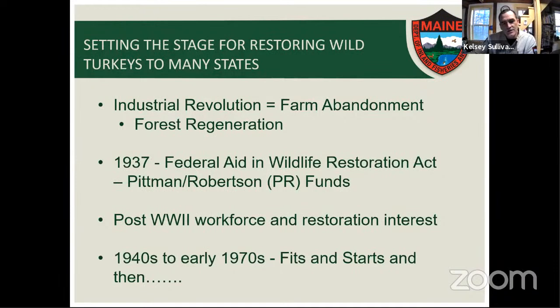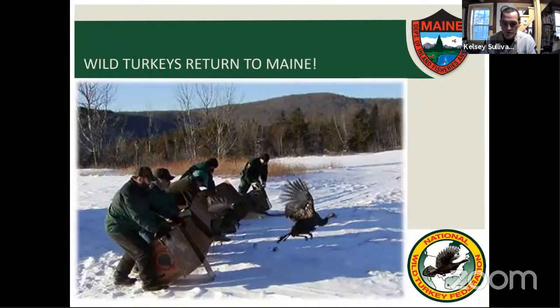And note here, between 1940 and early 1970, there was a lot of effort to try to bring wild turkey back to not only Maine, but a lot of different states that didn't have them anymore. Some states still had some refuge of wild turkeys, but for the most part, they were gone for many of New England states and other states. And I say fits and starts because a lot of the effort was focused on raising wild turkey in captivity and then releasing them. And what happened was that they really didn't retain the wildness they needed to survive and thrive out in the wild.